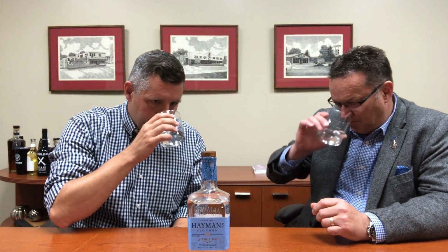You want it to have, to me, almost a little sweetness on the front of the palate, and then you get some of the spicier botanicals on the mid palate, and then you get a little bit of that citrus hit on the finish as well. So maybe you can describe the flavor. To me, I definitely get a lot of citrus on the nose of this particular gin.